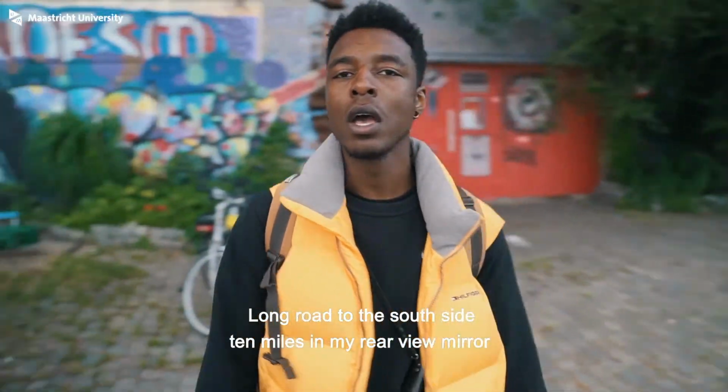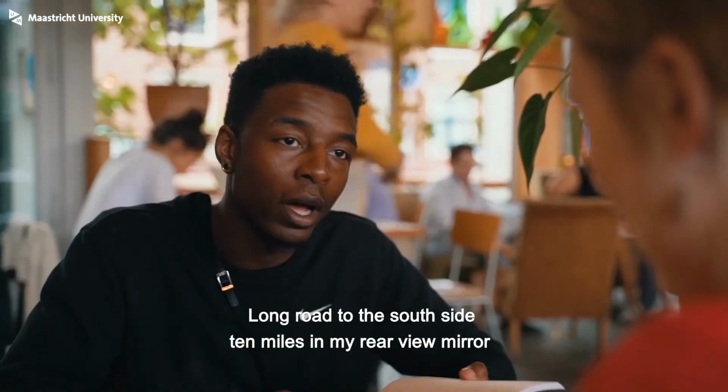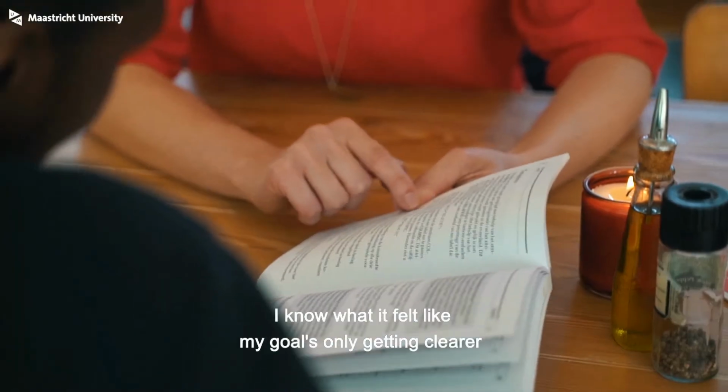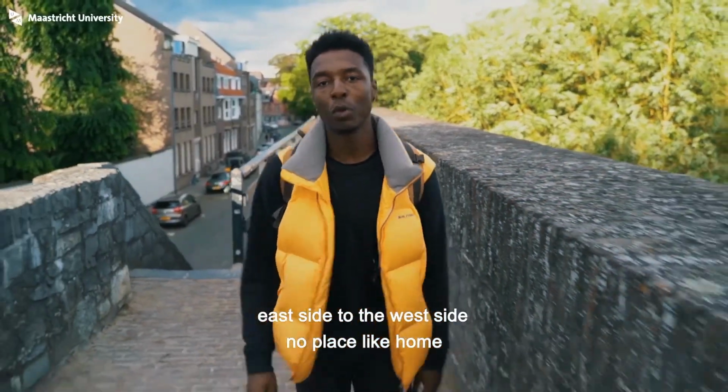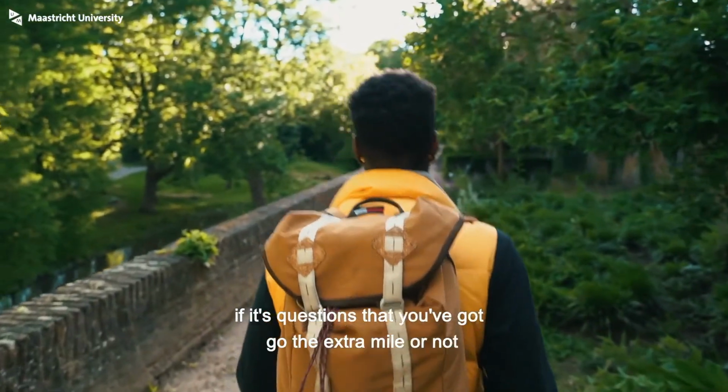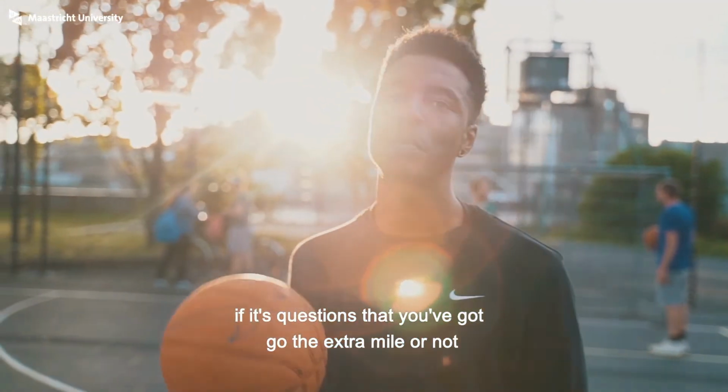South side. 10 miles in my rearview mirror, I know what it felt like. My goal's only getting clearer, east side to the west side. No place like home, if it's questions that you've got, go the extra mile and die.